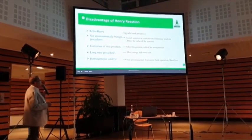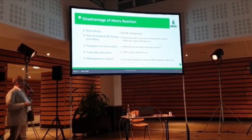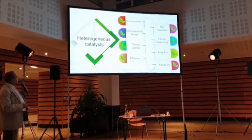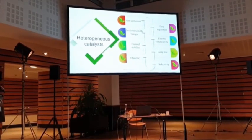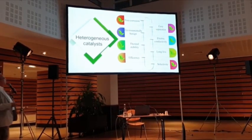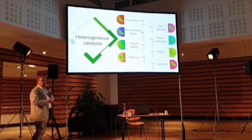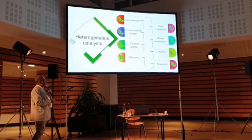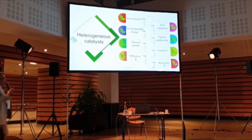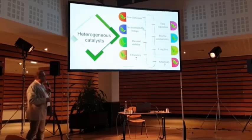And homogeneous catalysts have many disadvantages: they are non-environmental, corrosive, hard to separate, can't be reused, and so on. Heterogeneous catalysis could provide a non-corrosive process, easy separation, environmentally benign, electronic conductivity, thermal stability, and a long-life catalyst. But we are stuck with one problem: homogeneous catalysis usually has an advantage over the heterogeneous one, which is the efficiency and selectivity of certain processes. So how do we overcome this obstacle and have a highly selective catalyst in a short time?